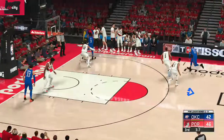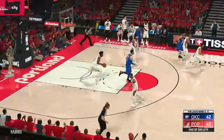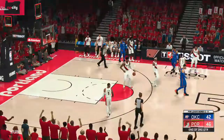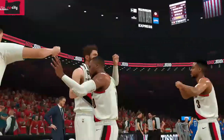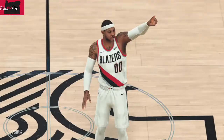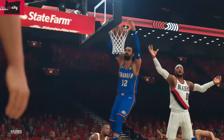Encouraging to see Lillard focus on improving his defense, showing solid instincts to come up with that steal. Shots continuing to fall as we conclude the third quarter. Both teams putting up points. Trailblazers lead by 4. We're going to step aside for just a second, but join us right back here for the start of the fourth quarter next.